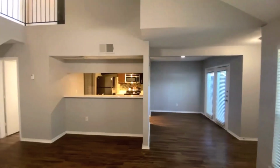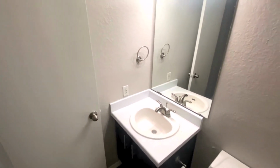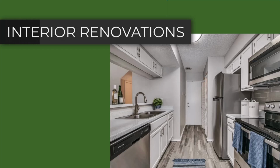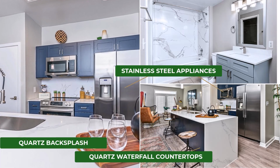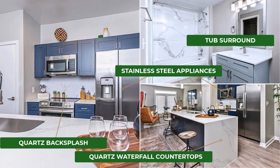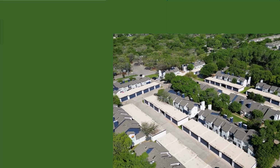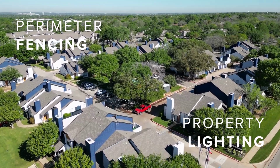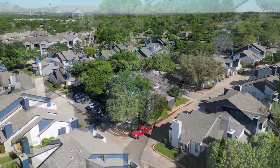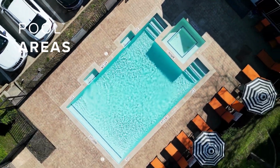With 94% of units currently in crisis-stick conditions, we have earmarked 135 units for Platinum renovations, which include high-end stainless steel appliances, waterfall quartz countertops, quartz backsplash, tub surround, new shaker-style cabinets, and more. In addition to interior renovations, anticipated exterior renovations include enhancing security with perimeter fencing, lighting, access control and roof repairs, revitalizing the pool areas, and adding amenities such as a dog park. Other contemplated income drivers include patio extensions, washer-dryer rentals, technology packages, and more.